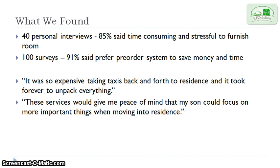After these interviews, we decided to conduct another 100 surveys, which showed us that 91% of people still prefer a pre-order system, so that way they won't have to worry about any of the hassles associated with moving into residence. A quote from a student said, "It was so expensive taking taxis back and forth to residence, and it took forever to unpack everything." One of the parents surveyed said that these services would give peace of mind that my son could focus on more important things when moving into residence.